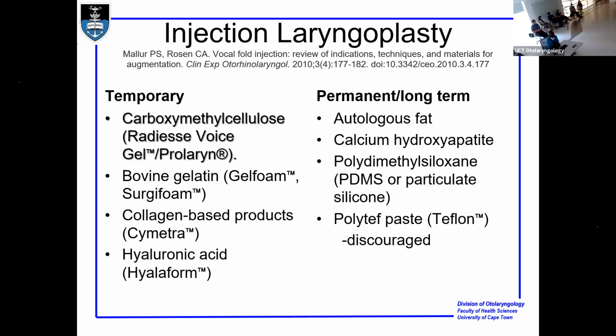Permanent or long-term substances that can be used include autologous fat, calcium hydroxyapatite, polydimethylsiloxane, PDMS or particulate silicone, and polytef paste, also known as Teflon. However, this is discouraged. It used to be used quite a lot when these procedures were first started in the 70s, but then they discovered that the more they used the polytef paste, Teflon, there tended to be granulation tissue and reaction from the vocal cord. Some patients had to be taken back to theater to actually excise these granulation tissues that were forming. So it is actually discouraged.